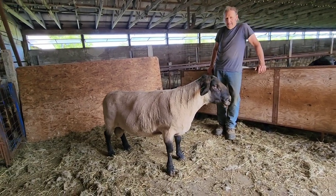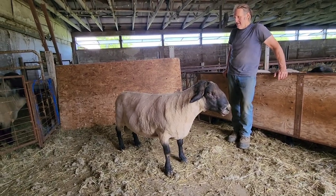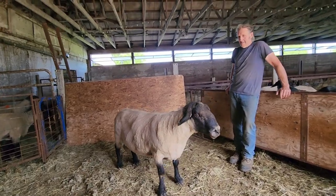He loves the attention too. You can't get a better disposition on this ram. Oh, buddies, don't fight. Okay, we're glad you can go out, honey.